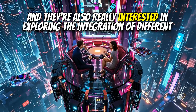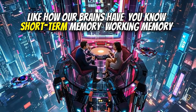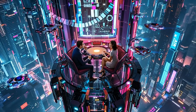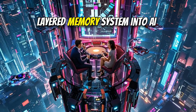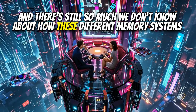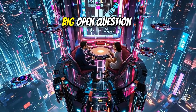Right, and they're also really interested in exploring the integration of different memory systems. Oh yeah, like how our brains have short-term memory, working memory, long-term memory. Right, it's not just one big memory bank. Yeah, it's a whole system. So they see this Titans paper as kind of a first step towards bringing that kind of layered memory system into AI. And there's still so much we don't know about how these different memory systems could work together. Right, like how do we make them interact in a way that's both effective and efficient? That's a big open question.